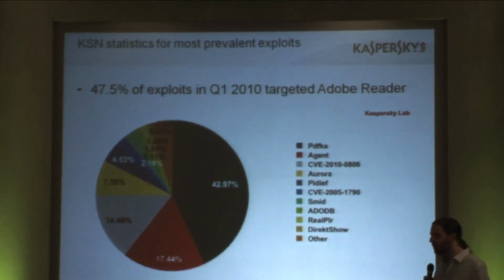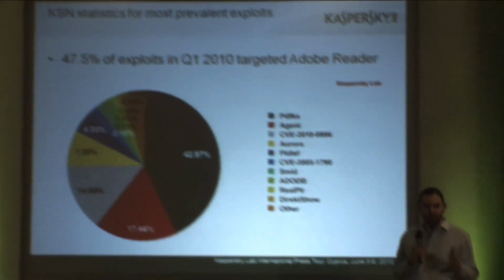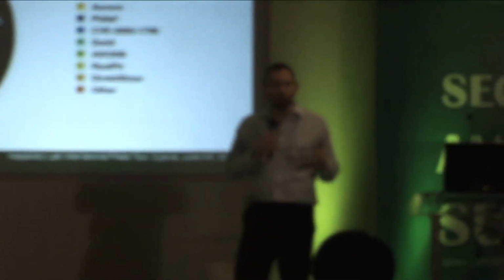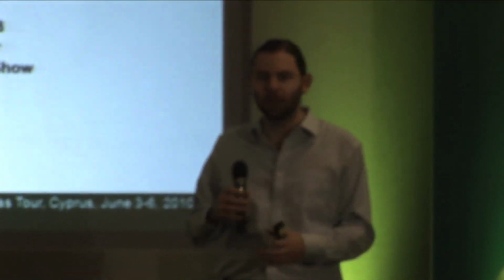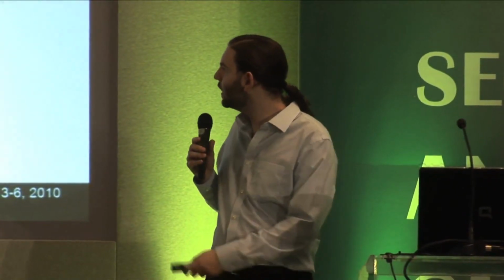This is the PDF reader, and I do want to point out that though we talk mostly about Adobe Reader, all that I'm saying also applies to Adobe Acrobat, which is the paid version and is a bit more popular in the corporate segment than the home user segment. When we combine the so-called PDF-Ka and PDF families together, we get about 50% of the exploits that we see in the first 3 months of this year.